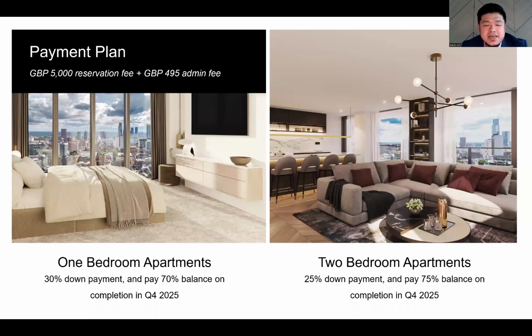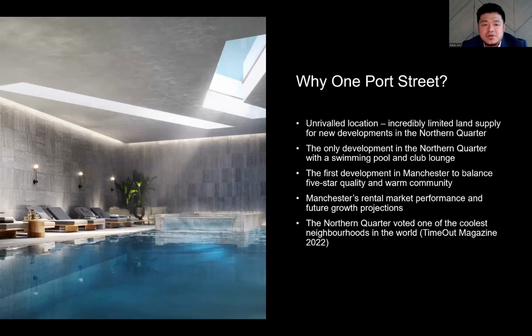And for payment plan, one bedroom and two bedroom differs. So for those who are interested, it is a £5,000 reservation fee plus £495 admin fee. And for one bedroom apartments, it is a 30% down payment on contract of exchange. So this is approximately a month after your deposit reservation. And 70% balance is only due on completion in Q4 2025. And for two-bedroom apartments, it is then 25% down payment on exchange of contracts and 75% due on completion in Q4 2025.